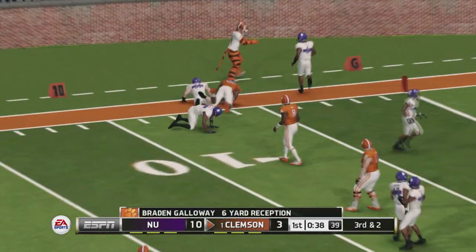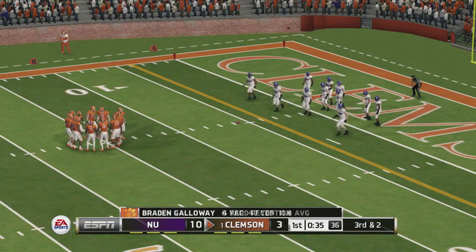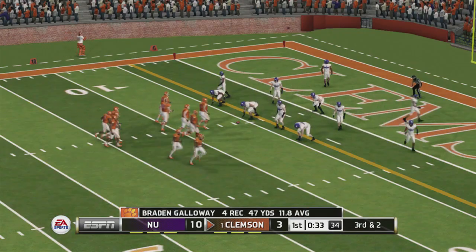Tackle made at the 6-yard line. Here's the 8th play of the series. That'll bring up 3rd and 2.